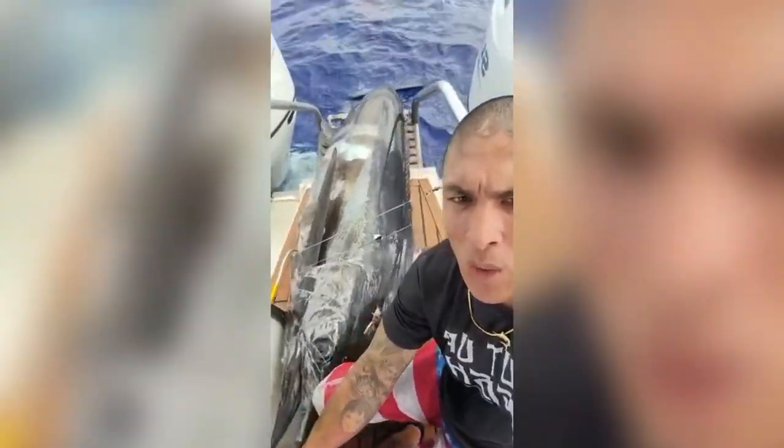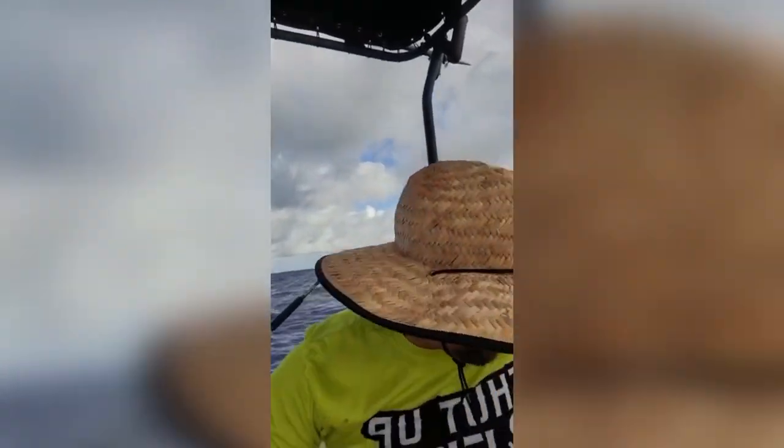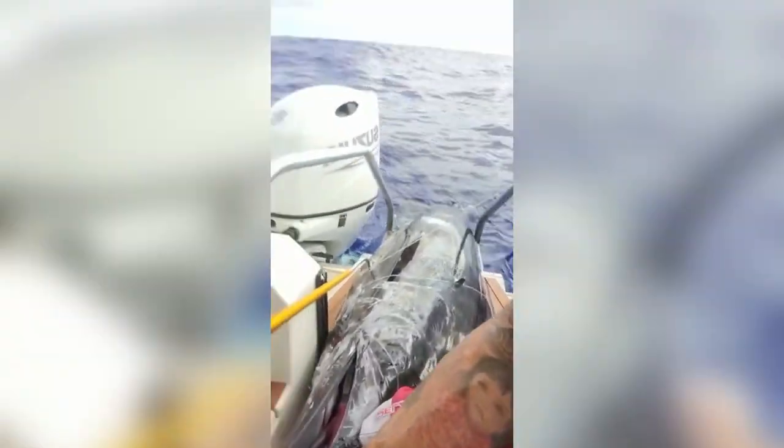Get it in. Welcome aboard the USS Don Pedro. Woo! I never let go. Once I grip that bill, I don't let go, baby. Not even once. This fish went crazy. It's pretty big. Yeah, it banged up the boat. Didn't let go of the bill. These guys' gaff slipped multiple times, but we got the fish.